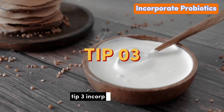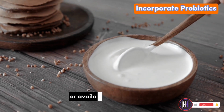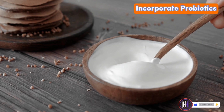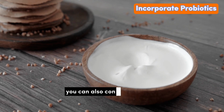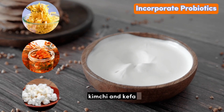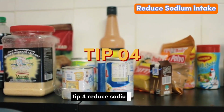Tip 3. Incorporate probiotics. Probiotics, commonly found in yogurt or available as supplements, are beneficial bacteria that can promote a healthy gut. Incorporating probiotics into your diet may help reduce bloating and improve digestion. You can also consider consuming probiotic-rich foods like sauerkraut, kimchi, and kefir as a natural way to support your gut health.